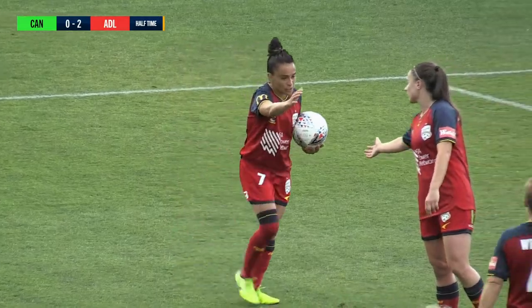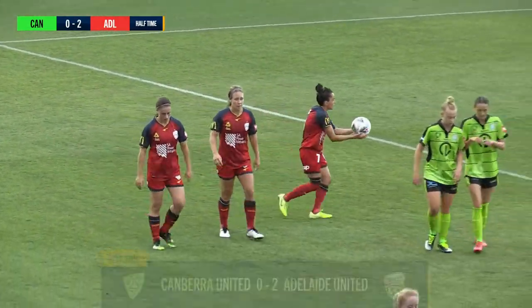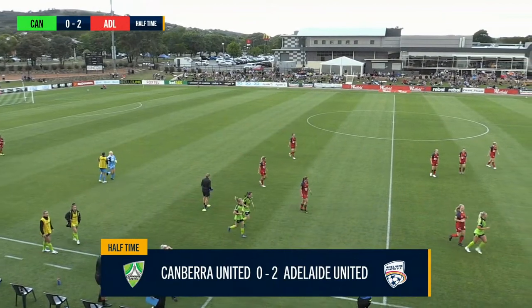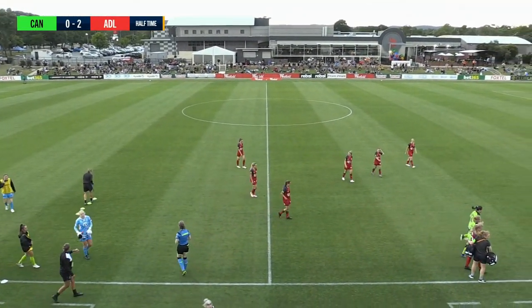Yeah, they are very much so at this point in time, and I think it's going to be quite a conversation at halftime with Vicky Linton and her playing squad. They've got a bit of work to do, and the opportunities have been there, and they just haven't been able to take them. But absolute credit to Adelaide United, who have been a very disciplined side and made the most of their chances in this first half.